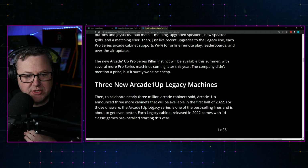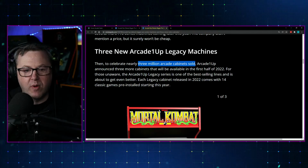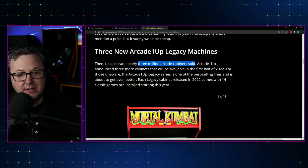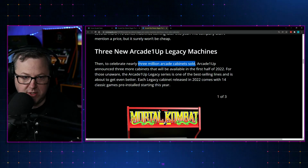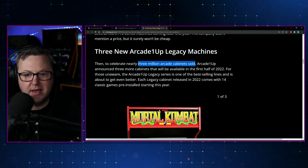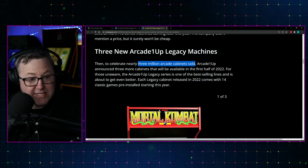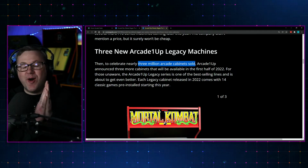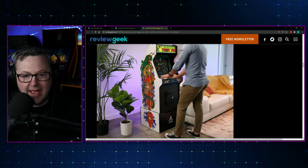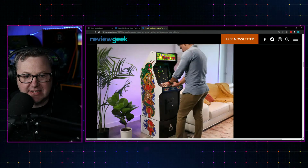Legacy machines to celebrate nearly 3 million arcade cabinets sold. Arcade1up announced 3 more cabinets that will be available the first half of 2022. So there's a new legacy lineup coming up for the first half of 2022. The Arcade1up Legacy series is one of the best-selling lines and is about to get even better. Each legacy cabinet released in 2022 comes with 14 classic games pre-installed. Oh, they're going to 14. This is nice. Okay, so Mortal Kombat and Centipede and Pac-Man. I want to know the lineup of that Centipede.